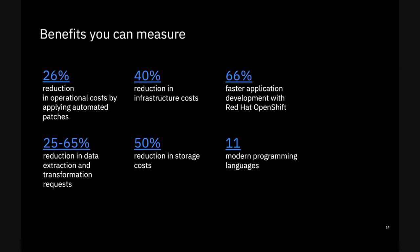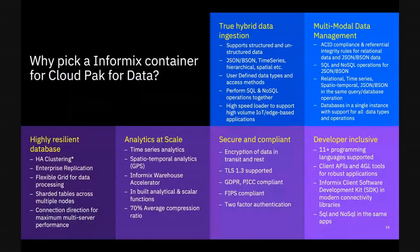So here I have bookmarked some of the links, like the benefits related to the operational cost, or the benefits related to the storage cost, and also some of the benefits very specific to the Red Hat OpenShift platform that we can measure today. And I highly recommend you view some of these white papers that are available out on the net. So as you know, Cloud Pak for Data includes many, many services.